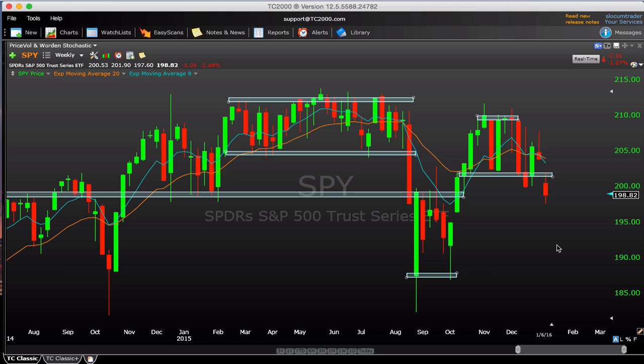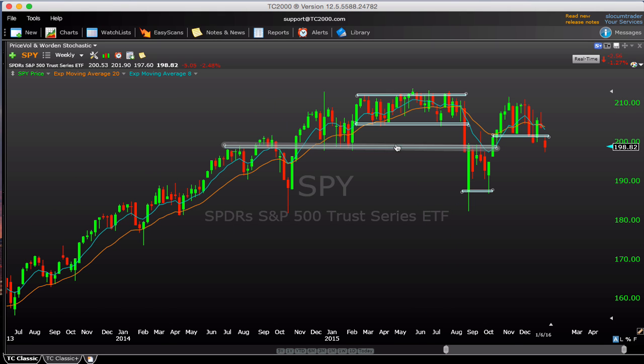So from a bigger picture, we're certainly in just this messy range. We've been in it for quite some time. Perhaps this is a big topping pattern. Perhaps it's consolidation for the next move up. Again, we don't know that just yet.